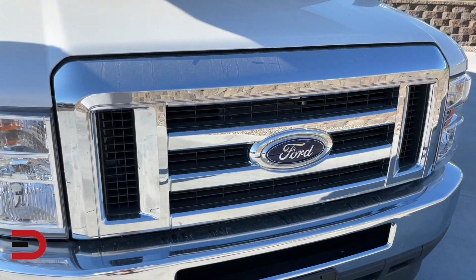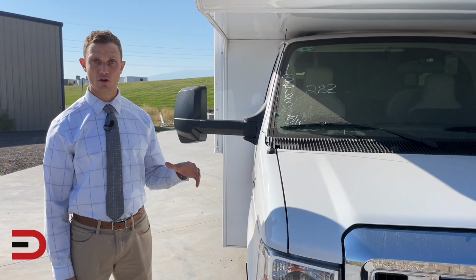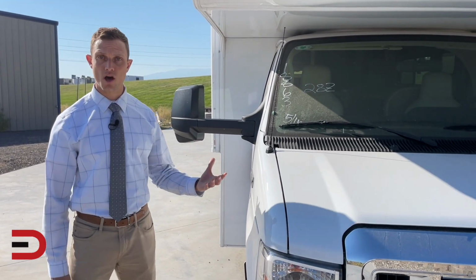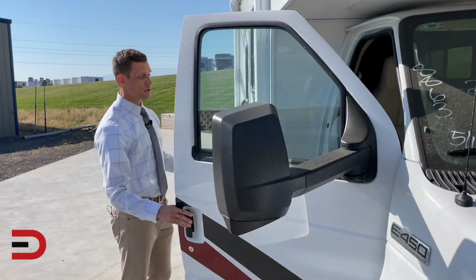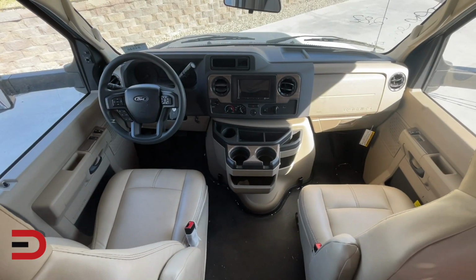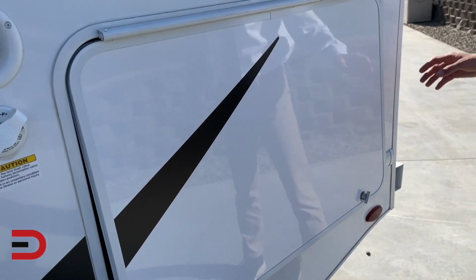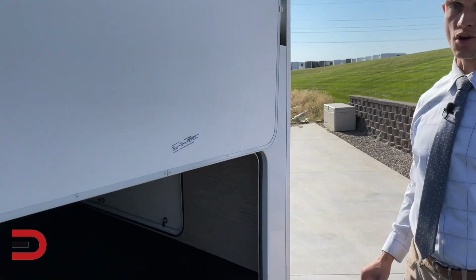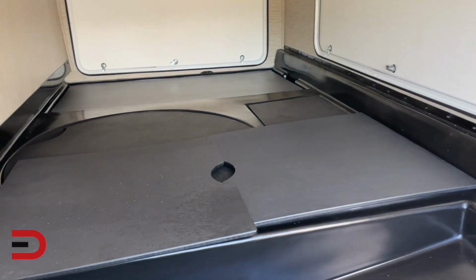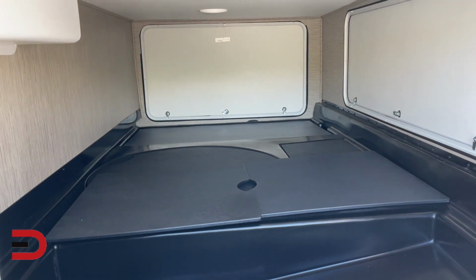Under the hood of this Class C motorhome is a 7.3 liter V8, which provides more torque and horsepower than previous models. On the inside, another feature to that is that it opens up a lot more space by having a smaller doghouse. Most Class C motorhomes of this size have a very small pass-through storage. We call it a pizza oven. This pass-through storage is massive. Imagine all the stuff that you could fit in this.